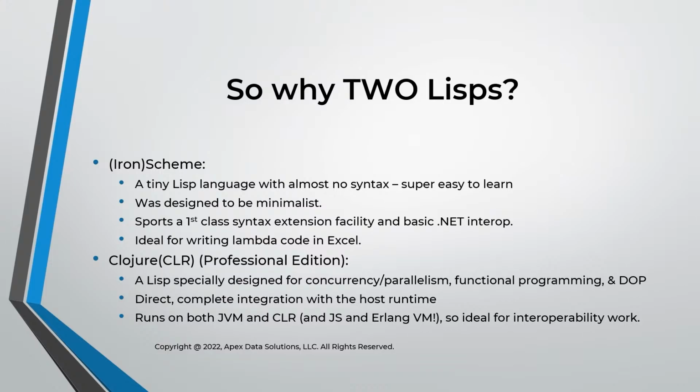Scheme has an intentionally tiny syntax and a philosophy of minimalism that makes it ideal for beginners. It sports a powerful syntax extension facility, like every proper Lisp should, that makes it possible for the programmer to turn it into the language they need for the domain, rather than treating the domain like Procrustes and chopping off the requirements that the language can't satisfy. It's ideal in certain niche places in Office 365, particularly as a companion to Excel's new built-in concept of Lambdas and the functions related to those.